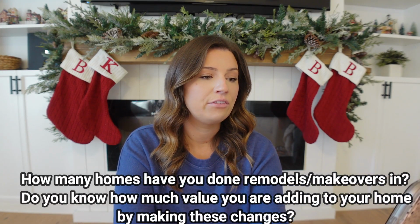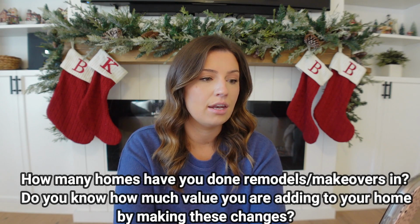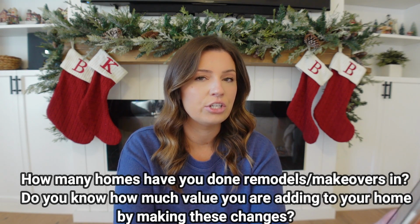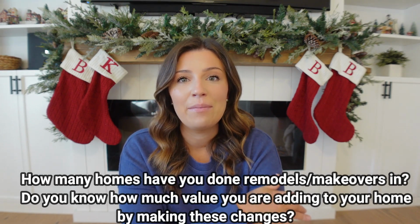How many homes have you done remodels, makeovers in? Do you know how much value you are adding to your home by making these changes? So we've moved quite a bit. This is the house I'm currently renovating right now, is my fourth house that we've owned in 6 years, which sounds like a lot, because it is a lot.